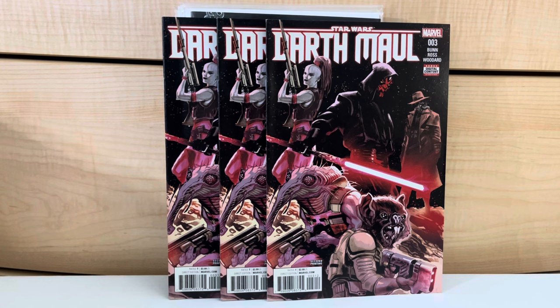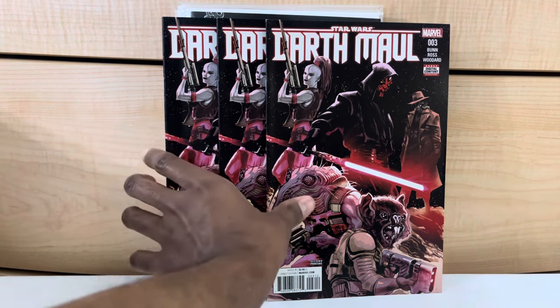But, I don't know. I'm not seeing anything by way of Disney Star Wars. Everything is just so up in the air because these projects have all just kind of fallen flat. But still, good book to find for a buck. You know what I'm saying? Found three for a dollar apiece.